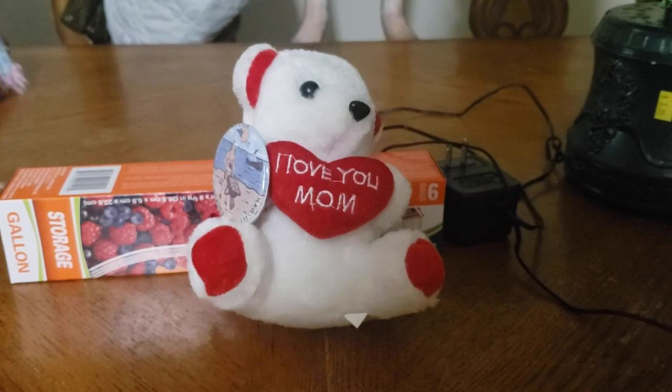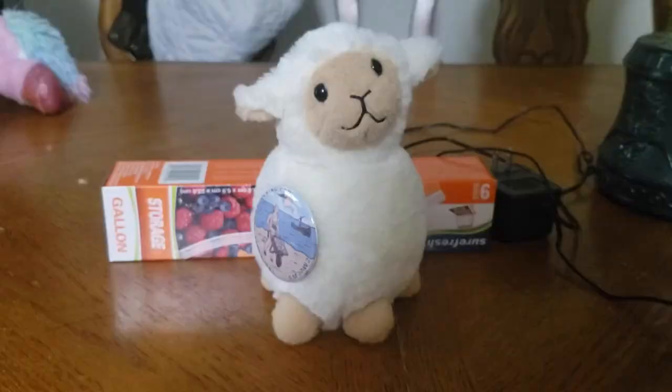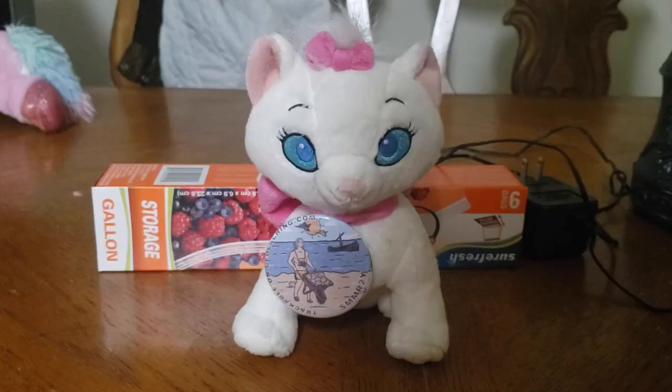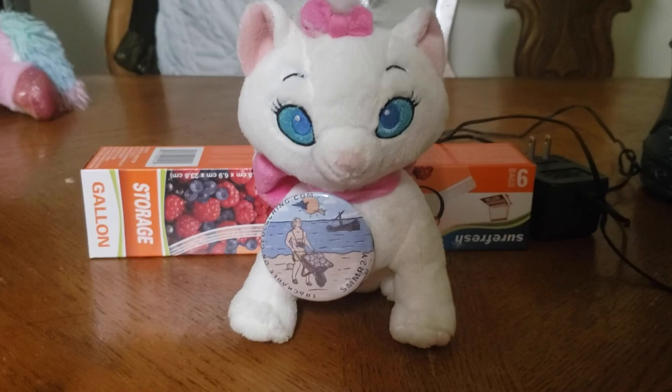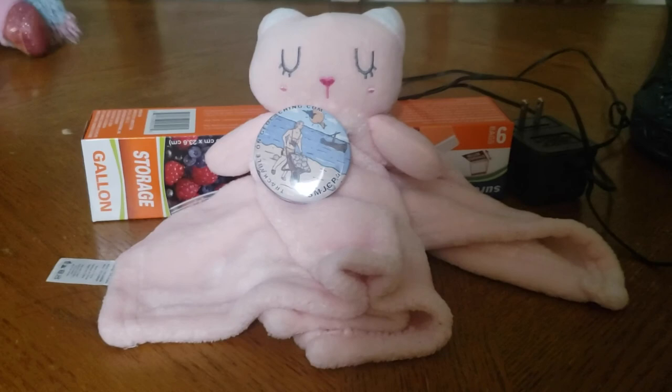Smitty is Garfield's cousin. And then we've got the Loving Bear. Code's right there. And then we've got Stuart the Bear. And there's Stuart's code. This is Charlie the Fluffy Sheep. And there's Charlie's code. Then we've got Thelma the Cool Cat. And her code.